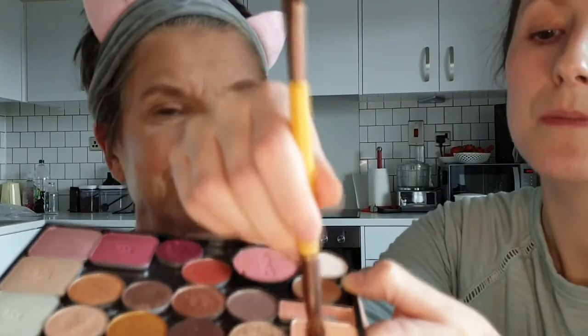Right, so we're going to use that one for old time's sake. Oh, I feel nostalgic. But first, I'm going to go into this Nude by Kiko. Just tap that a bit. Close your eyes.